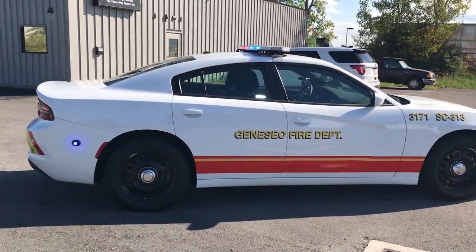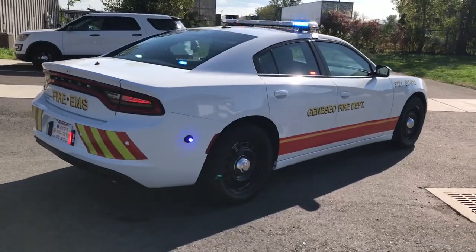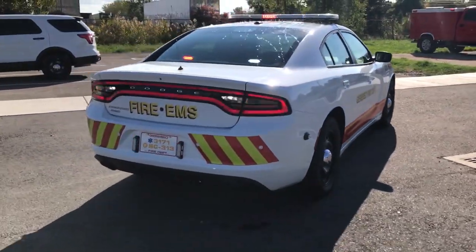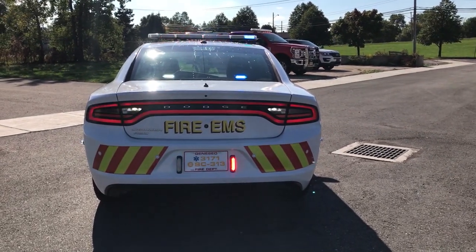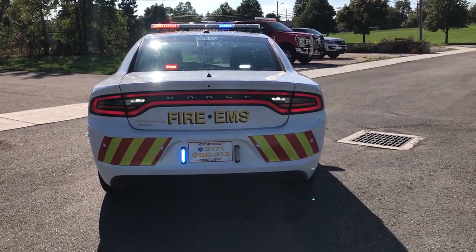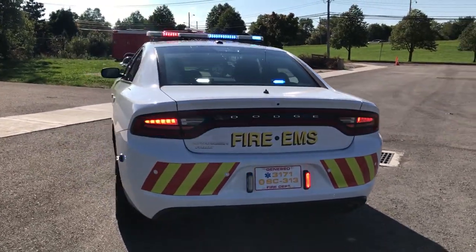The rear side quarter panel, we have their hideaway with a surface mount bezel. In the back, we have dual color deck lights on the deck. We have the DNR taillight flasher, along with a pair of DNR lights on the license plate. The light bar up top is the DNR series light bar.